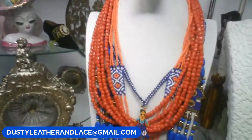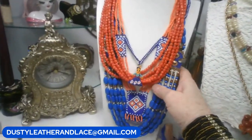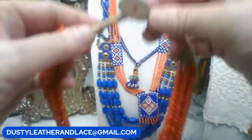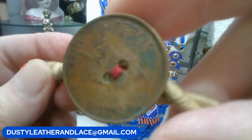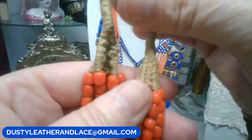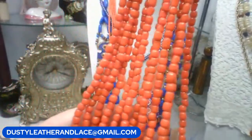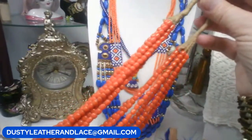We've got some brightly colored seed bead, Native American necklaces here. The first one, this one is all glass. Here's the clasp. I thought this was cool. They used a coin of some kind. And then it has the hemp. And then multi-strand, looks like six on each side of orange glass seed beads. Really pretty. This one's going to be $10 and we'll say orange seed bead.